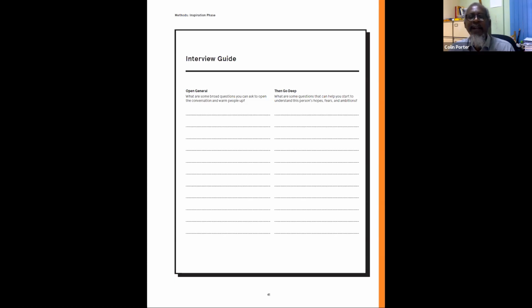And then the other column now are some deeper questions. This is where you want to get targeted. Here it says, what are some of the questions so you can understand the person's hopes, fears, and ambitions? Now, the questions you're not going to ask are very close-minded or very narrow questions that will elicit yes and no answers. Or things like, what is your favorite color? What colors do you like? So we're not doing a market research type thing now. We're getting a broader, more global perspective to understand the person.